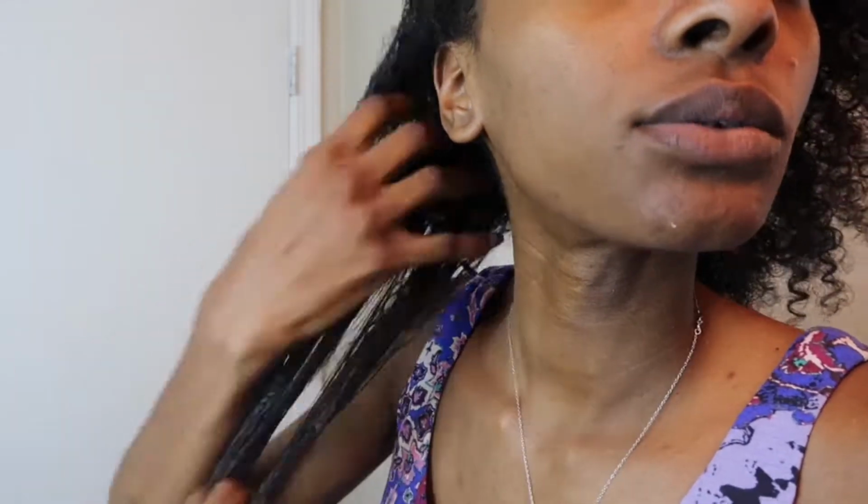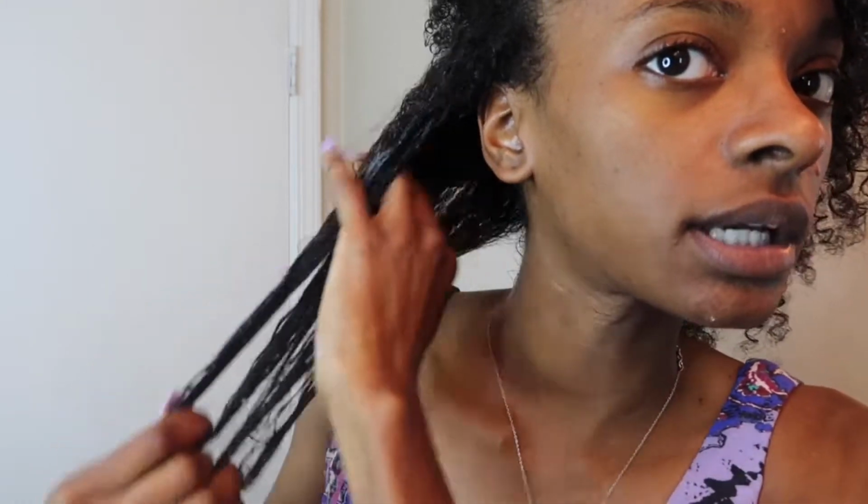But yeah, this product is working wonders. The slip is amazing. It's giving. I love it. Today I will not be using my wet brush just because I want to see what the product does without me having to use hair tools. Just gonna see what the product do by itself. Just product and finger work.